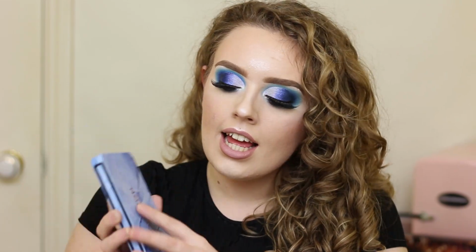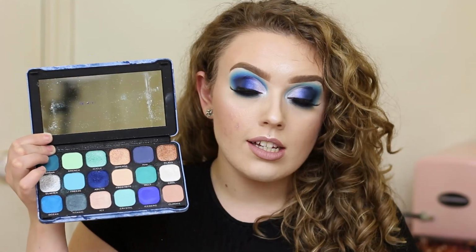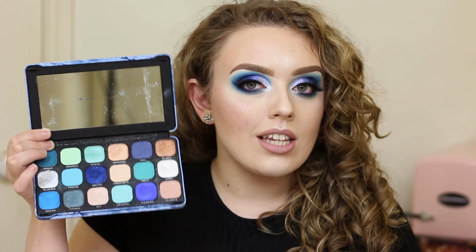I have touched on the details of the palettes in my individual reviews of each of them, but I just wanted to go over them once again today. So let's start off with the Forever Flawless Ice palette. Obviously this is in the Forever Flawless range. It came out over the summer. It comes in this tin and it's a dupe for the Jeffree Star Blue Blood palette. One thing that this palette does have is a mirror, which the other one doesn't, so if you like having a big mirror to take with you for traveling, this one is a good option.